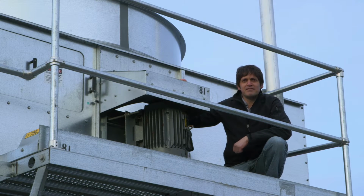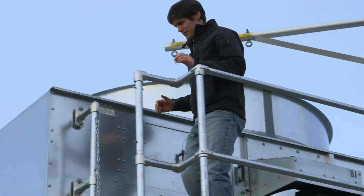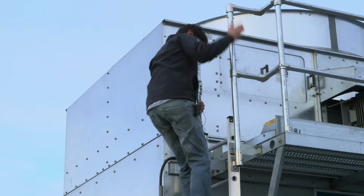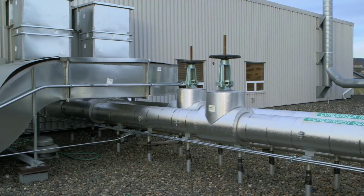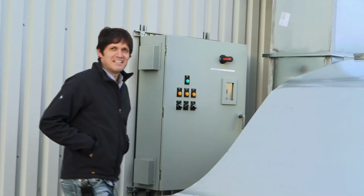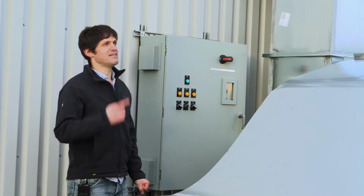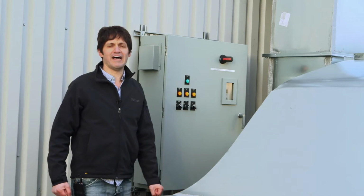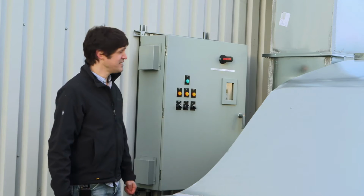Hopefully we'll have a variable speed drive that will control that motor. So we go down and see what's behind that cooling tower. So as I was hoping to see, here's the variable speed drive that controls the motor of the cooling tower fan, and modulates the speed of that fan as cooling load increases. We increase the speed of the fan to reject more of that heat to the cooling tower.